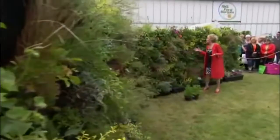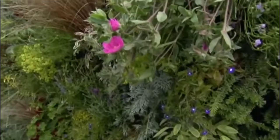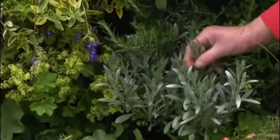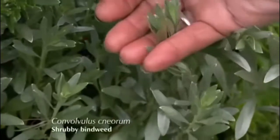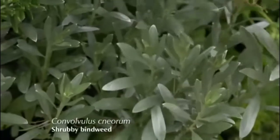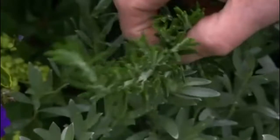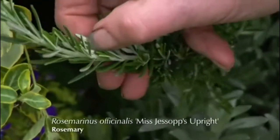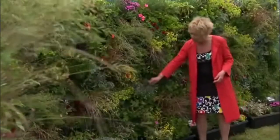Well, here I am on the sunny side of the wall, and look at this wonderful array of plants. This is Convolvulus cneorum, silvery leaves. It's soft to the touch because each of these leaves is covered in fine hairs which protect the cuticle of the leaf from hot sun. And above it, this is rosemary. And here, each of these leaves is developed into a needle, so transpiration is really low. There's little water loss. And they just look marvellous here.